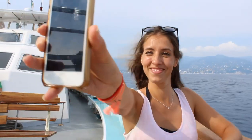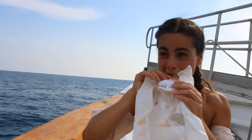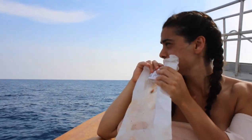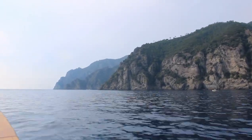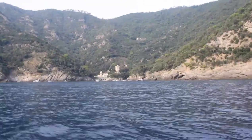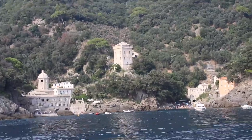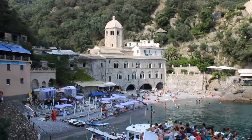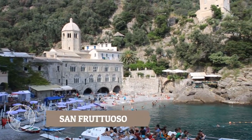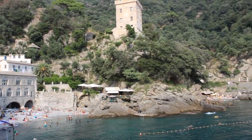We didn't stop at all until this point, so now we finally had time to take some selfies, have pizza for lunch, enjoy the views, and really get an idea of what summer is like around this area. Until we finally got to the beautiful place of San Fruttuoso. If you're visiting San Fruttuoso, make sure to check out the Christ of the Abyss if you like snorkeling and diving, and unlike me, you're allowed to submerge.